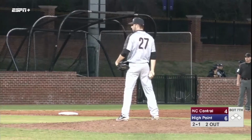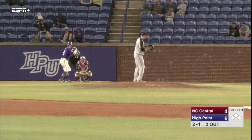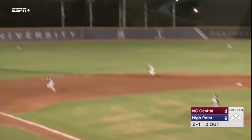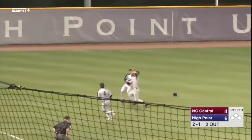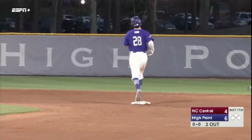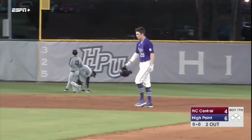As we're in the bottom of the seventh inning, our score 6-4 HPU over North Carolina Central. Here comes the 2-ball, 1-strike pitch. Swung on, hit in the air. Little blooper down the left field line and coming out and racing, I should say, to make the play. Very nice running catch by the shortstop, Joyce, and that'll do it for High Point in the inning.